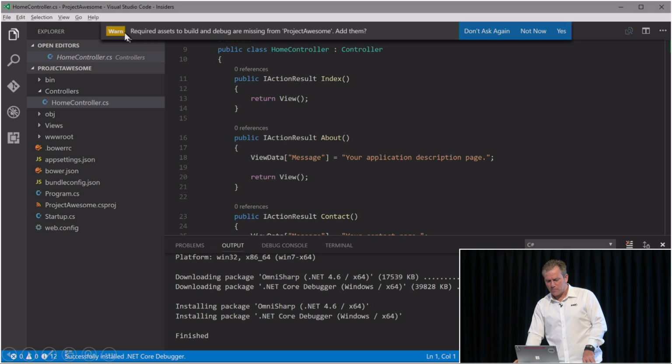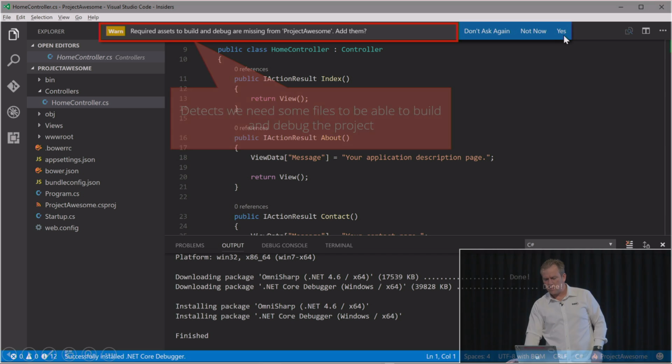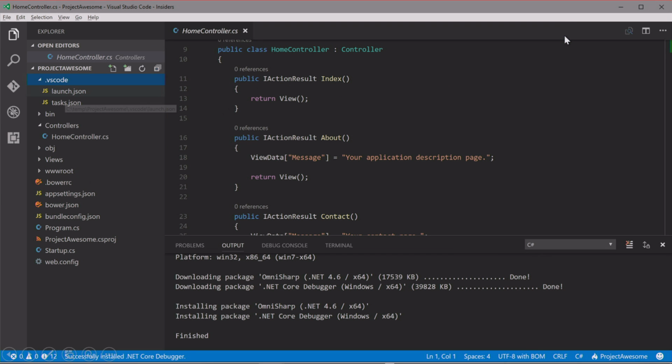So then it puts up this little warning, doesn't tell you you've made an error. It just says, we need some required assets. Is that cool? Yes, no? I'll say yes. All right, so we click yes. And over there, that launch.json and task.json. Now be aware that puts it in a folder called .vs code. Okay? Now in Visual Studio, we also have one of those folders, and it's called .vs.